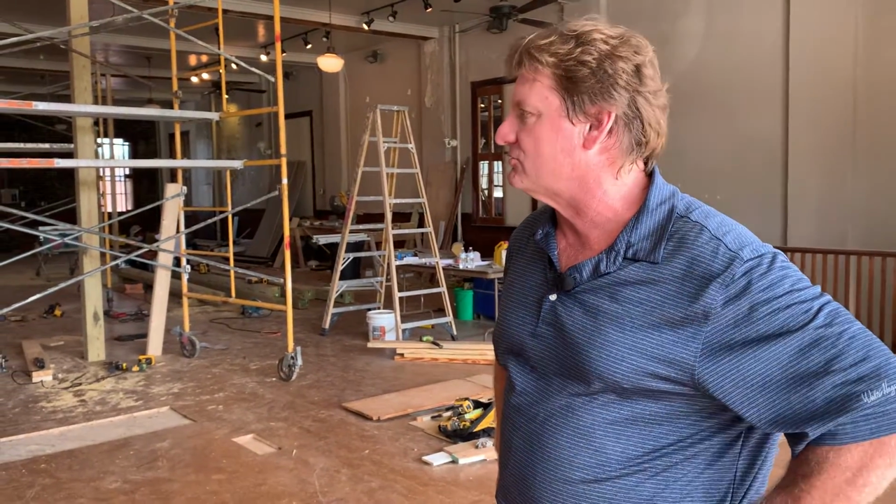So this is going to be a great project when we're finished, and it's going to be a catalyst for a lot of buildings down here in Pascagoula to do the same thing.